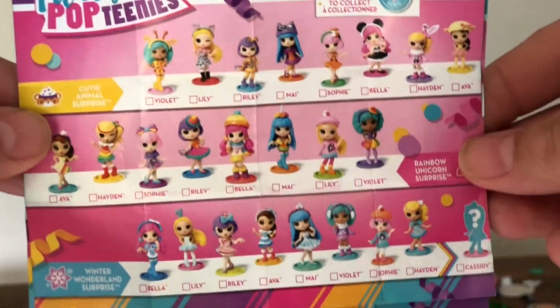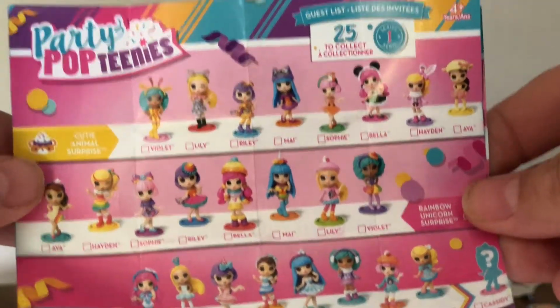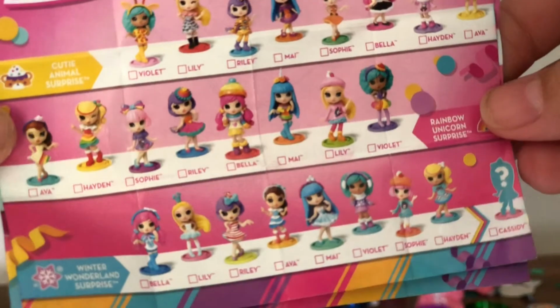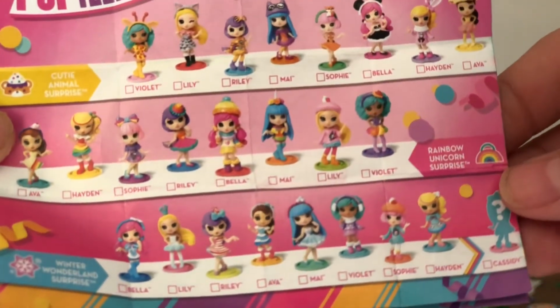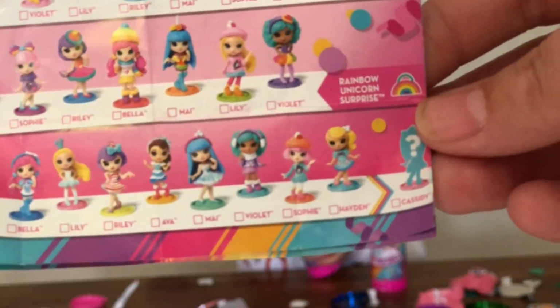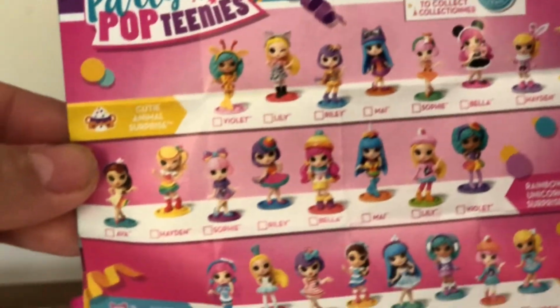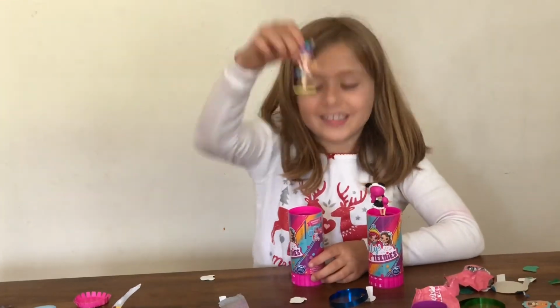All right, guys, I'm just gonna show you the flyer. There's 25 to collect. Party PopTeenies by Spin Master. These came from Target. They're $4.99. They're so cute. And they popped out really fun. So they have really nice confetti with them too, don't they? Oh, awesome.